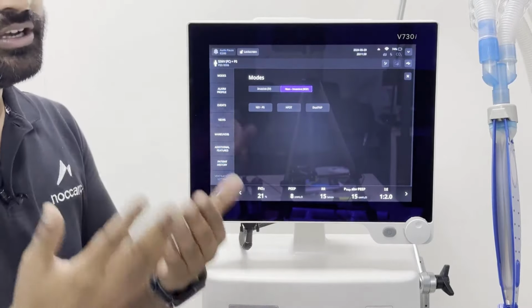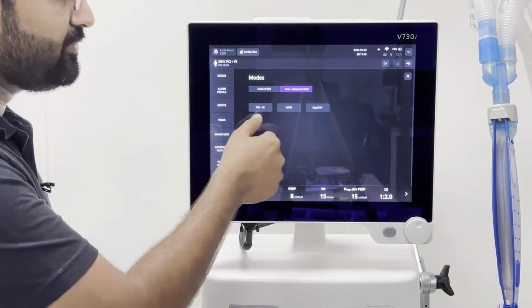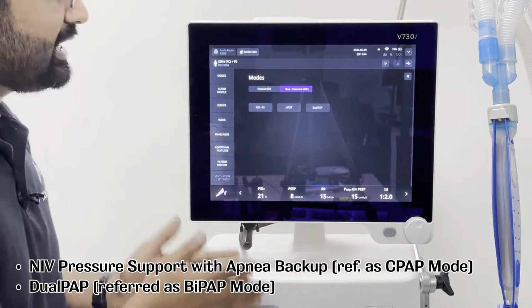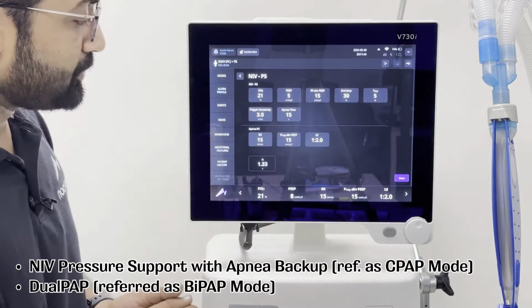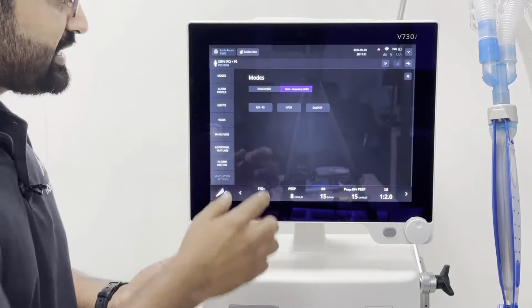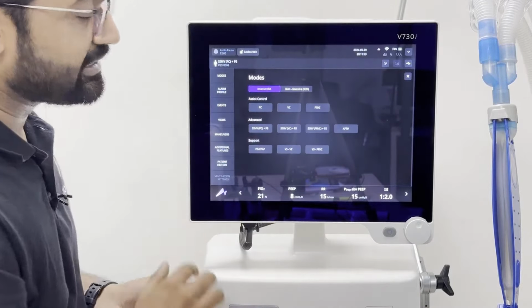In case you require the non-invasive modes, you have the options of IV pressure support, which is a CPAP mode, and also you have a dual PAP mode, which is a BiPAP mode, available in the machine. IV pressure support mode also comes with an apnea backup. In case you now require an invasive mode, the only thing you have to do is select the invasive modes.